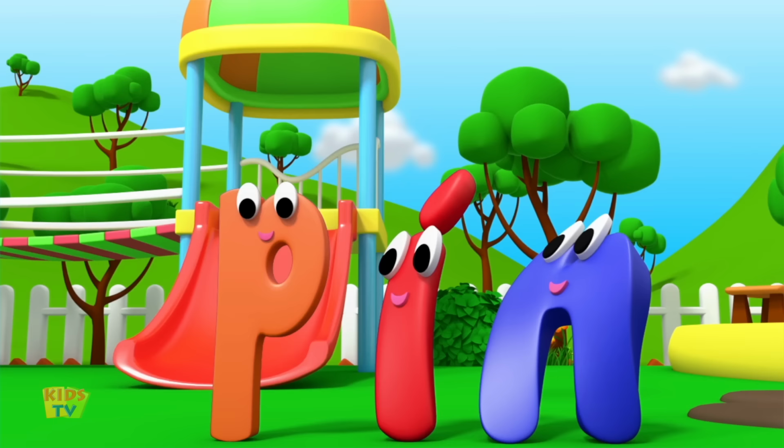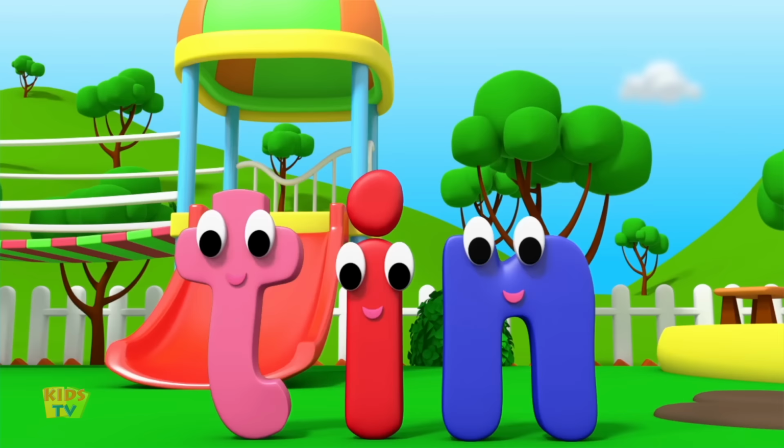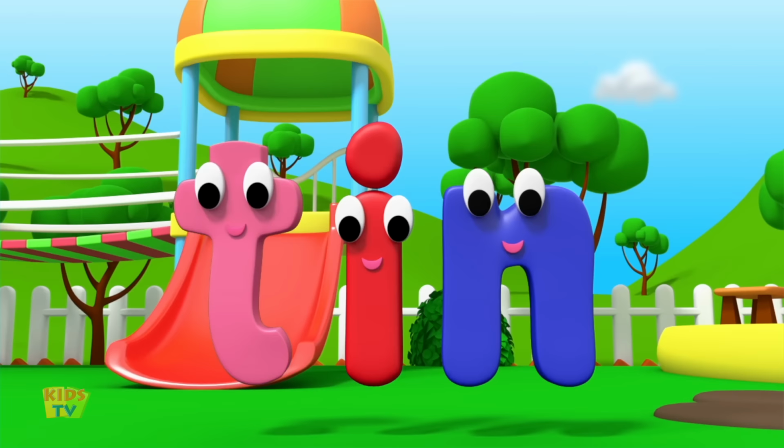With T they turn to tin. I have a box made of tin. Tin, tin, tin.